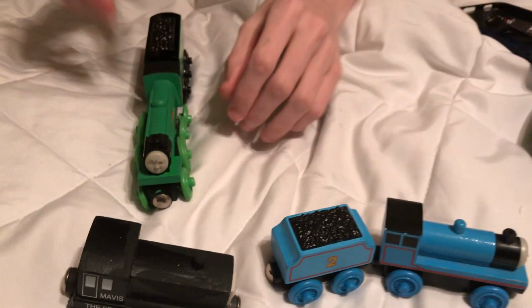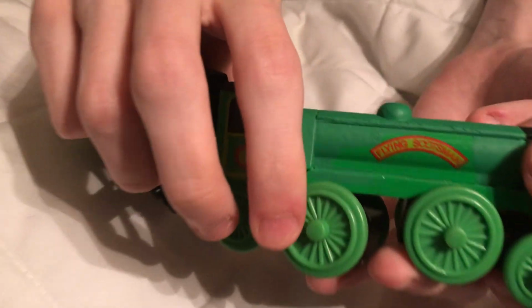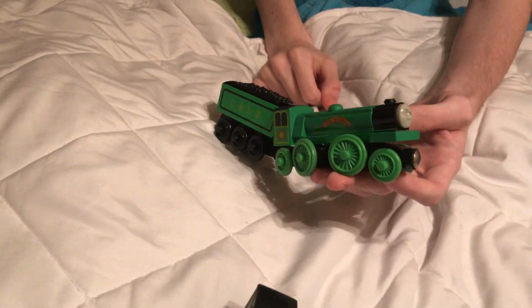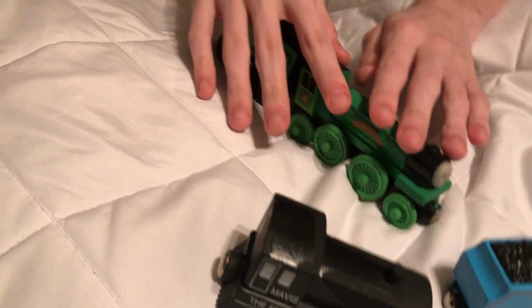Anyways, another thing that's kind of hard to come by is getting these trains in mint condition, because this Flying Scotsman was kind of scratched, but I didn't mind that. I mean, it's easy to repaint these trains. One of the weirdest things about making wooden railway trains is how fragile the paint is.